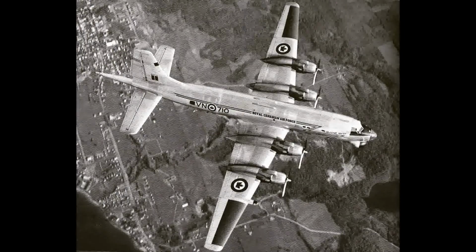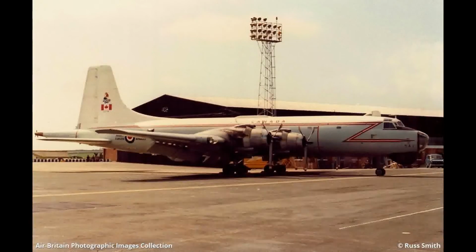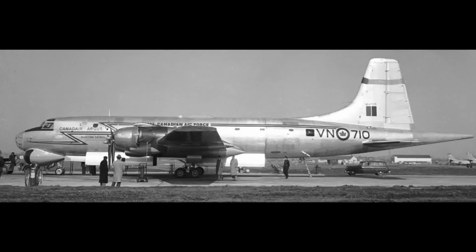405 Squadron set a number of milestones with the Argus, including its first overseas missions to Gibraltar. It also set a Canadian distance record by flying from Hawaii to North Bay non-stop, and a maritime endurance record by flying a combat-ready Argus for 26 hours straight. The unit was integrated into the Canadian Forces on February 1, 1968, and became known as 405 Maritime Patrol Squadron and continued to fly the Argus, then known as the CP-107.